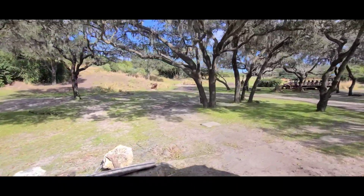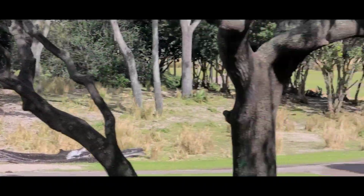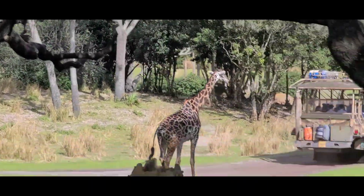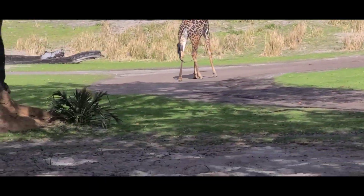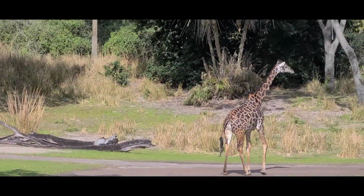We're also going to be greeted by a Maasai giraffe coming up here on our left-hand side. A group of giraffes is called a tower. It makes sense that we call them a tower, as giraffes are the tallest land animal, reaching heights of about 18 to 20 feet, and their long legs allow them to cruise at a 10-mile-an-hour rate or run between 30 to 35 miles an hour. Looks like that giraffe has entered the ride path.